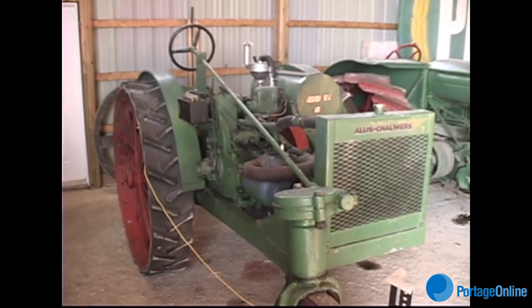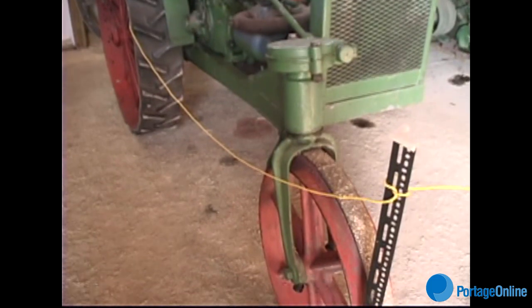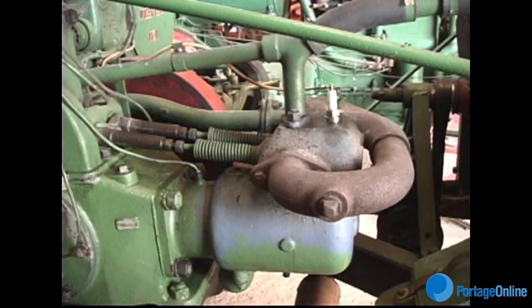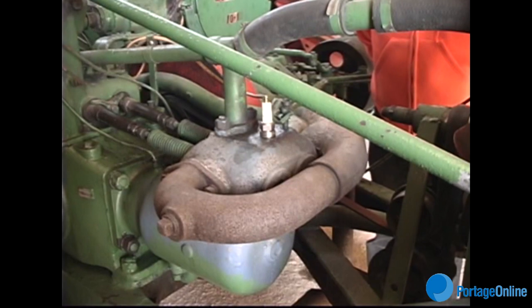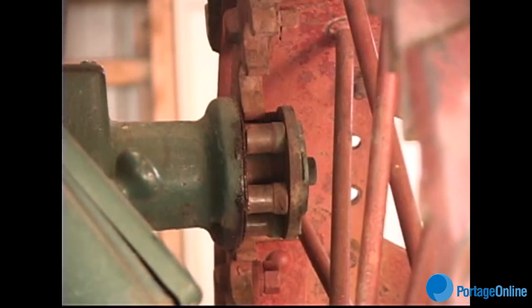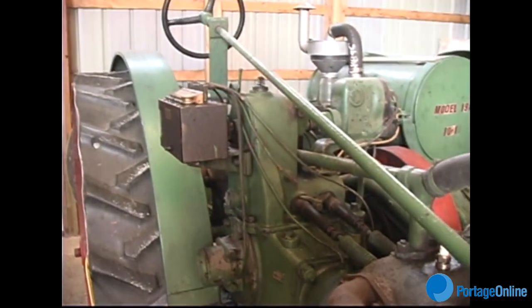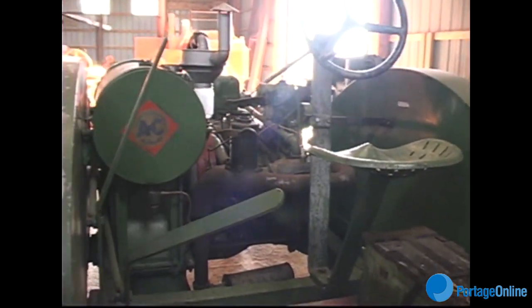This is a Model 1018 Alice Chalmers tractor, the very first tractor that Alice Chalmers introduced back in 1914, and it is a three-wheeled model. As you can see, it had a unique two-cylinder opposed engine in it. It is water-cooled. It had just one speed forward and one reverse. It had a notch gear drive on the back wheels as opposed to a chain drive like some of the tractors had in those days, but all in all, rather primitive as far as farm tractor is concerned.